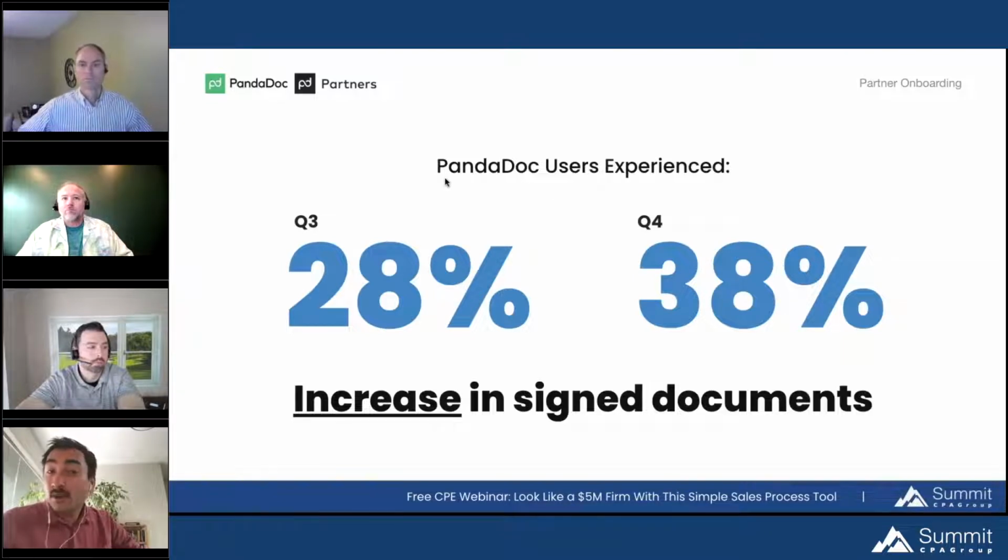But at PandaDoc, we're able to see the high level metrics of how people are using us. And in Q3, year over year, and then Q4 year over year, we did see a 28% and 38% respective increase in the number of documents that were being signed using our application. So this is, basically, a metric that shows how much more PandaDoc is being used by our customer base, given market conditions this year. And I only see that going upward.